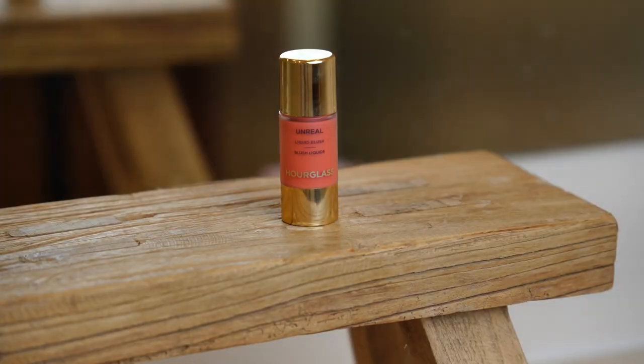So now guys, we've seen coral and you're probably thinking, what's the difference? So look, this one is Future. It's pinky coral. This one is Moment. It is a more browny coral. So if you guys want a pop of color, go Future. If you want a little bit more natural, more sun-kissed, go Moment. So far, this is gonna be the brightest blush that we've tried on yet, so let's hope.